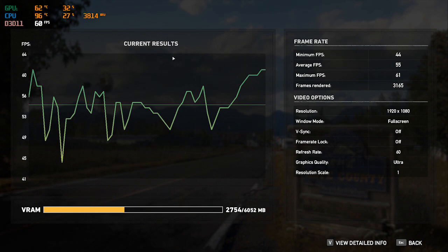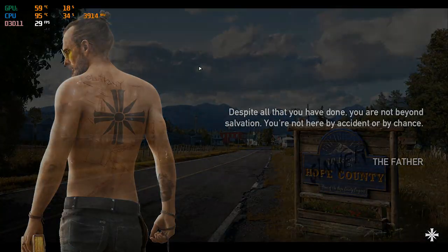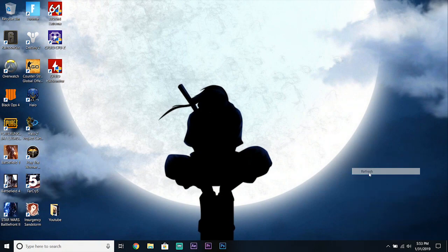Okay, so we'll keep this. After we do the test bench, because we're gonna underclock it and undervolt it, we're gonna do a comparison: 3.9 not tweaked at all, versus undervolted and underclocked. All right, we're gonna compare them. So let's get to the little tutorial for what you guys been waiting for this whole time.